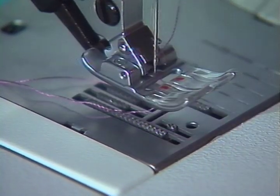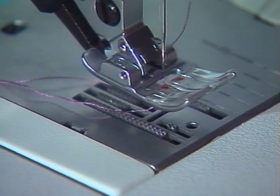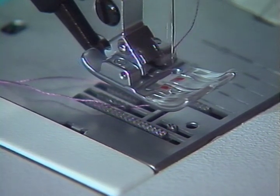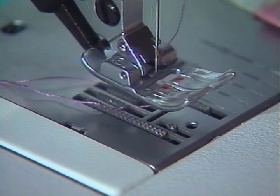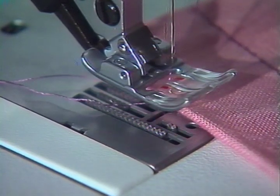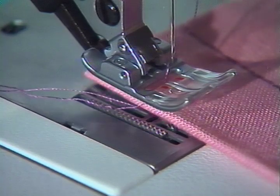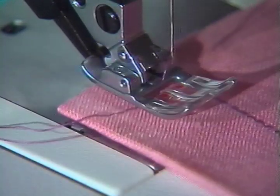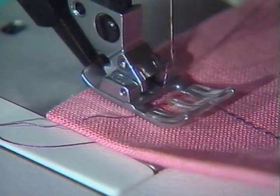As I push the stitch width button, watch the needle move across to the right. I can even use the mirror image key to flip back and forth quickly. These programs with multiple needle positions give me the versatility to sew accurately spaced seams. With program 04, I'll add a second row of top stitching to this pocket.